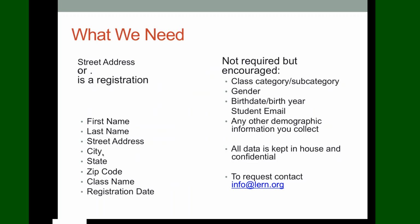Basically, whoa, the slide didn't come out great there. But essentially, if you want to request this service, send a request to info@learn.org, and we'll send you a copy of the things that we need. Essentially, we just need your registration data in a spreadsheet, either a CSV file or an Excel spreadsheet, where each line of data represents a registration, not just a student. So if one student took 5 classes over the period of your data, they would have 5 separate lines of data. We're looking at it by registration, not just one line for each student.